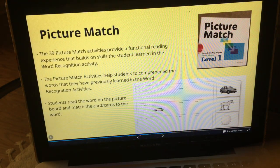Picture match. The 39 picture match activities provide a functional reading experience that builds on skills the students learned in the word recognition activity. The picture match activities help students to comprehend the words that they have previously learned in the word recognition activities. Students read the word on the picture board and match the card to the word.